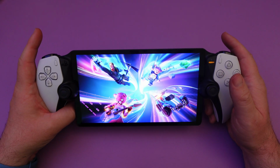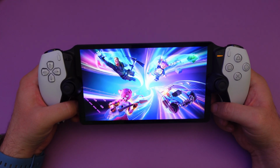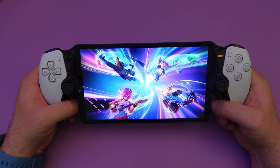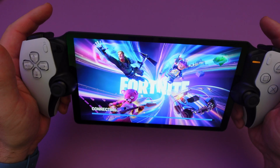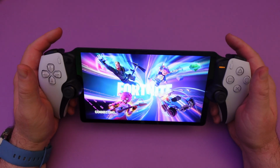The other part that I love about this is it's pretty light. It's a little over a pound, and you don't really get hand fatigue, especially if you're holding it like this. Now, if you're holding it up a little bit, you might get some hand fatigue, but otherwise it's comfortable.